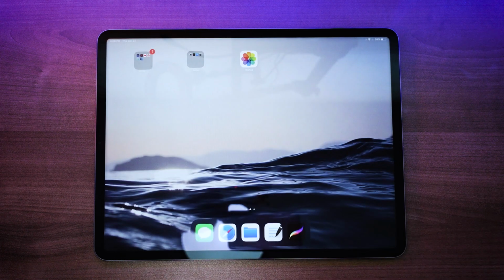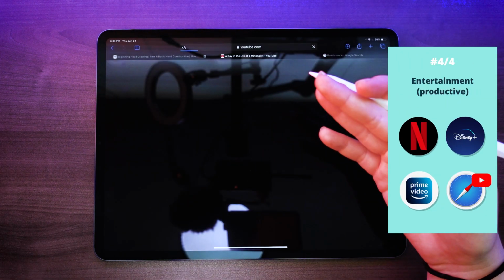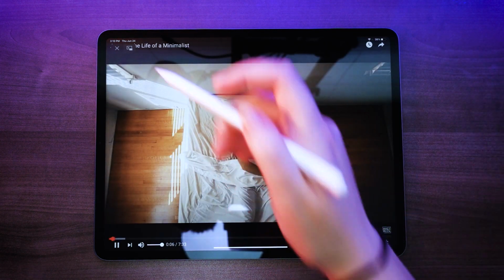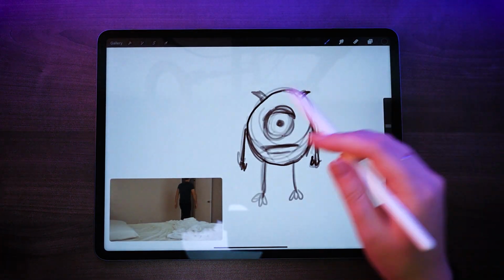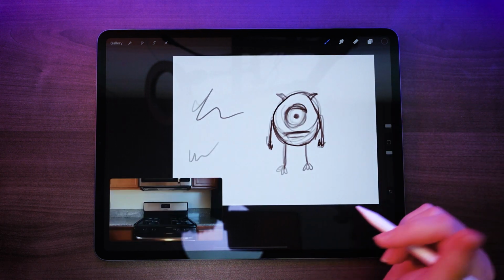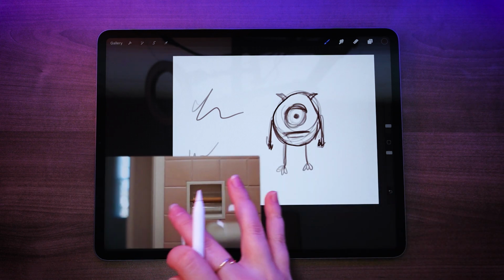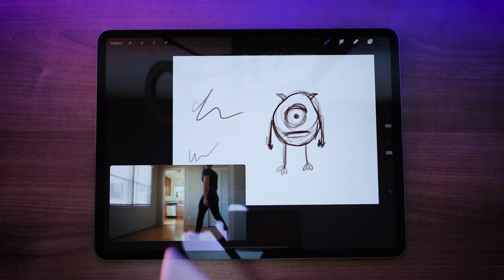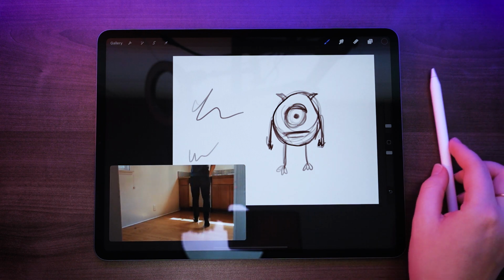So to find a way around that, I found that if I go to Safari and then open a video on YouTube, put it in full screen, and then this button appears, and now I can actually watch YouTube videos while I'm taking my notes or drawing or whatever it is that I'm doing. This was life-changing. I can move it around, keep it wherever I want, make it slightly bigger, smaller, and this is the hack that I was missing for the first year of having an iPad, and it sucked.